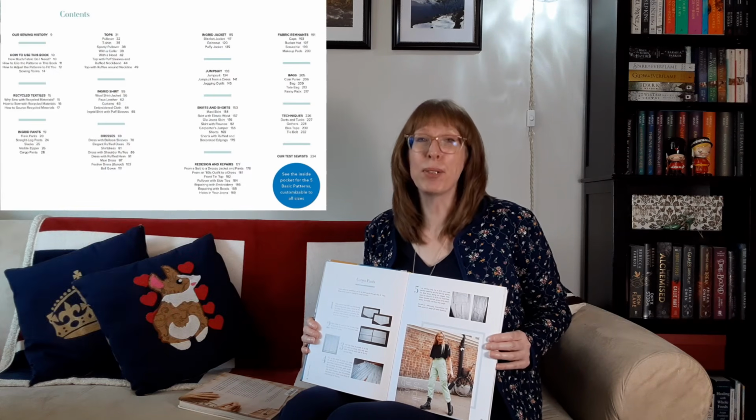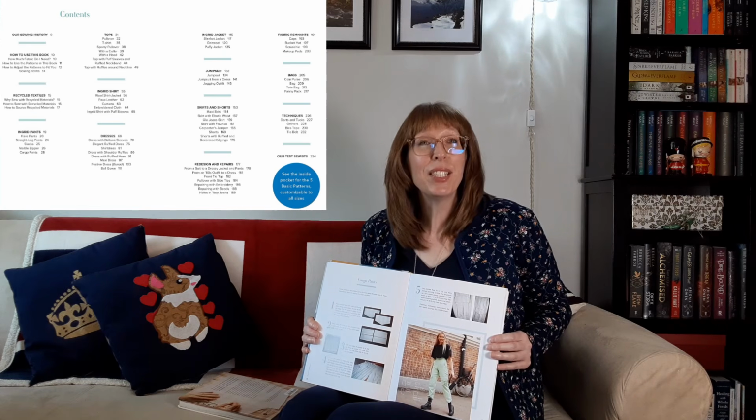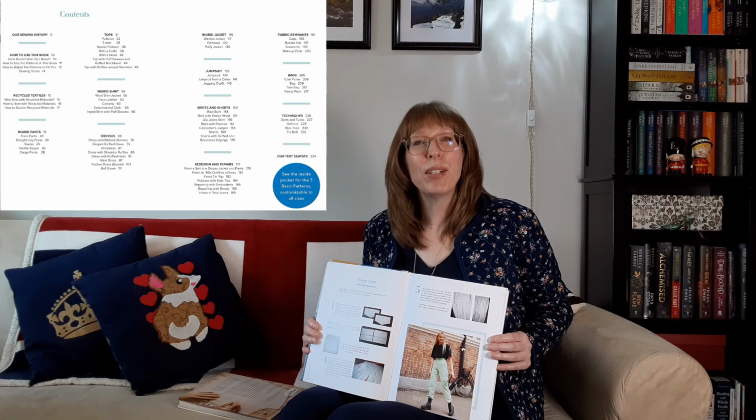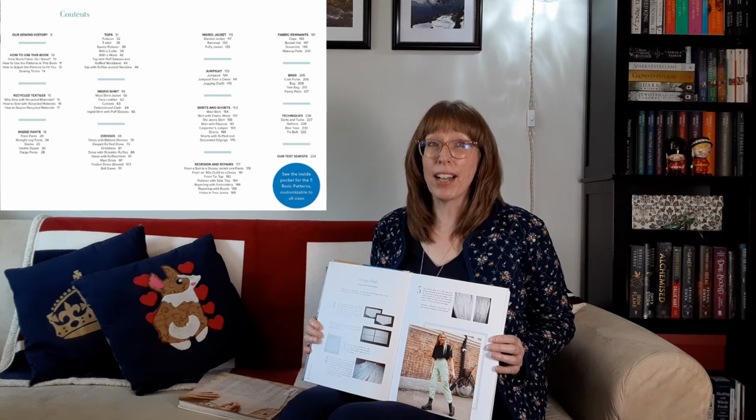Since this book is all about sustainable sewing and making the most of what you already have, it gets you thinking creatively about fabric choices. And what I find especially appealing is that once you've taken the time to fit the basic pattern, you can keep using it again and again. Instead of starting from scratch every time you want a new pair of pants, you already have a pattern that works for your body.